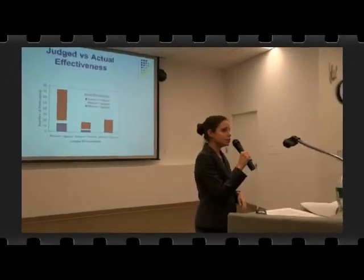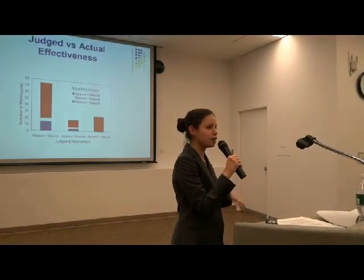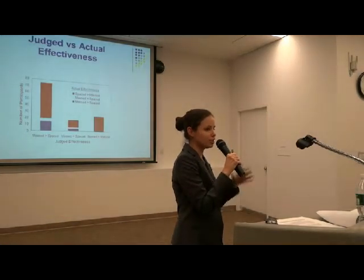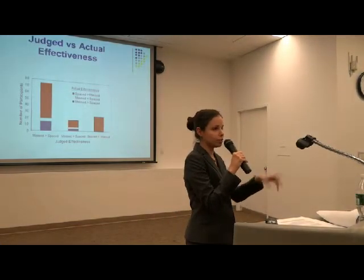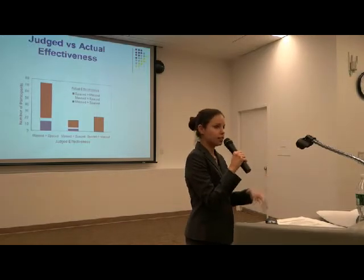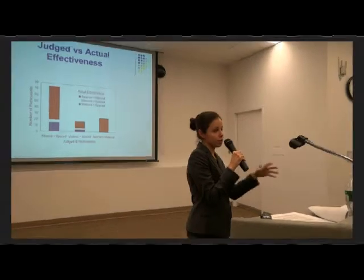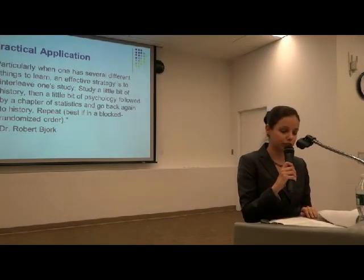One thing that I was actually going to show later is that when you have flashcards, it's better to have more flashcards than fewer, because you'll have more cards in between each individual card, so that increases the spacing. It's ironic, but the more cards you have, the better your learning. An effective strategy is to interleave your study.